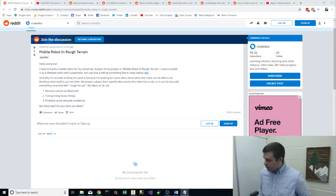First question that I've got for today on the Robotic subreddit is mobile robot in rough terrain. Hey everybody, I have a mobile robot for my university. Subject of my project is mobile robot in rough terrain. I want to build it as a 4-wheeled robot with suspension. Let's say that it will be something like in video below. And there's a link. We'll get to that in just a second.